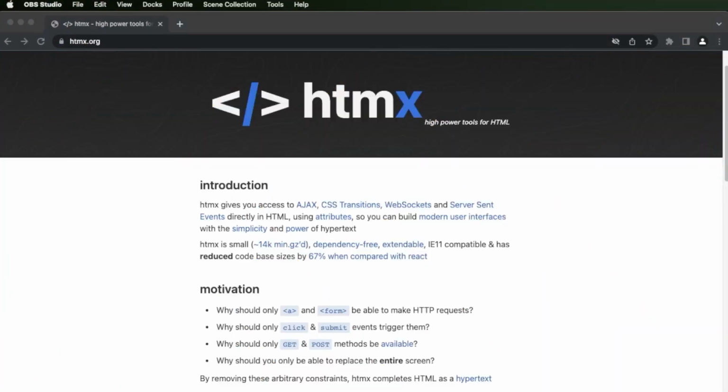HTMX is an alternative front-end library that improves HTML as a hypermedia. It makes it possible to access features such as AJAX, CSS transitions, WebSockets, and server-side events directly in HTML via attributes. This can often simplify web development dramatically when compared with more popular front-end JavaScript-based frameworks.